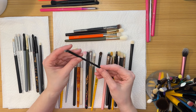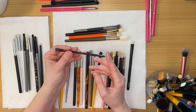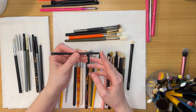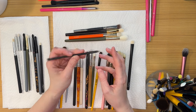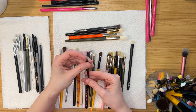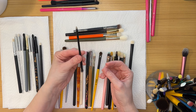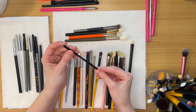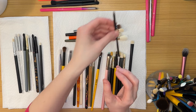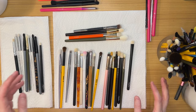I used to actually use this because these are small, and this especially is really good for blending out either a lower lash line or inner corner highlight, because I like these small but dense brushes for that. You guys will see that a little bit later. But again, it unfortunately just gets lost because it's so tiny. I'm going to put this in a maybe because I'm not sure. I guess I'll see how many of these type of brushes I end up having. I think that's it for pencil brushes, at least for now.